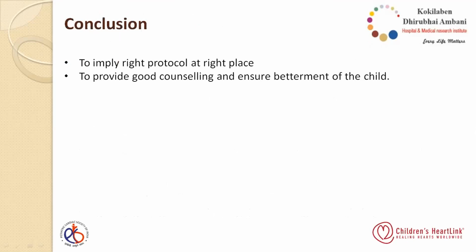So to conclude, it is very important to implement the right protocols at the right place, to provide good counseling and ensure the betterment of the child.